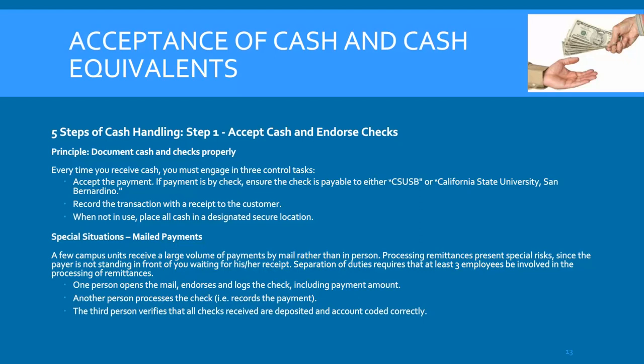In this situation, when a receipt is not mailed to the payer, the payment is recorded to the appropriate account. At the end of the day, the logged remittance amount must balance with the amount processed into either a cash register and/or an accounts receivable system. In a campus unit or department that only occasionally receives a remittance, the individual check is recorded directly onto the departmental cash transmittal form.